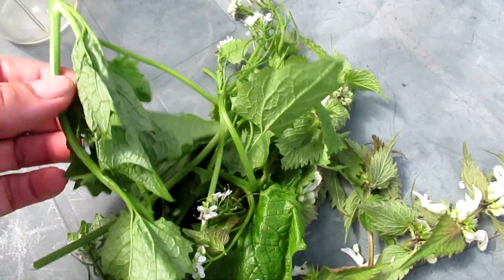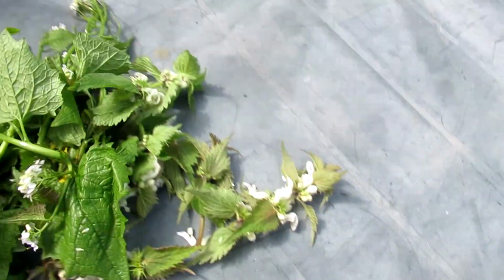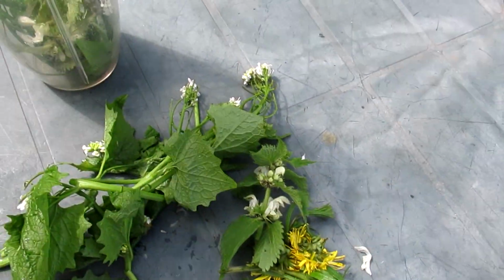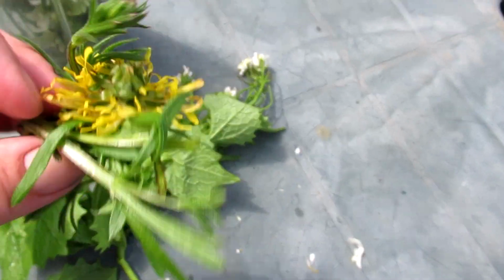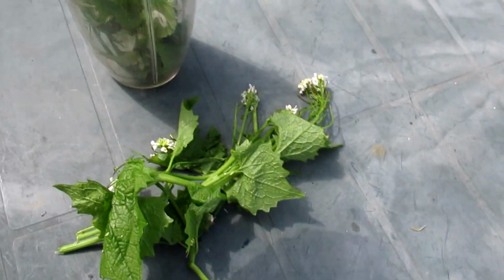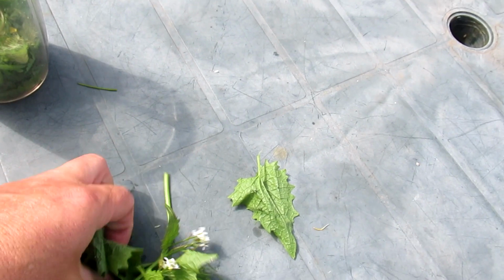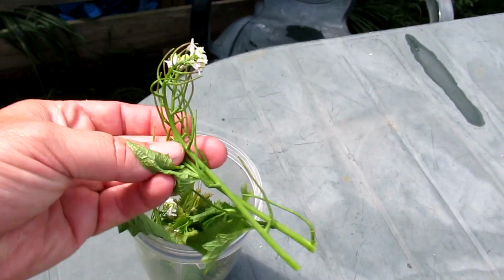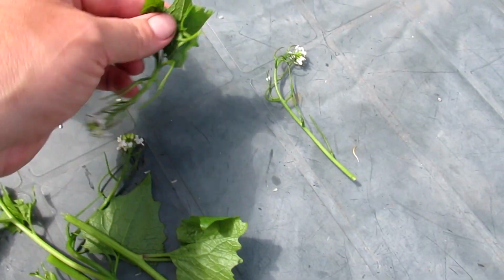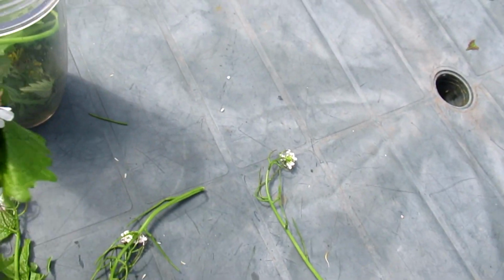Right, here's what I've collected. I got some Jack by the hedge. Chuck that in there. I got some dead nettles. We put them in. Nettles are supposed to be quite tasty. I got some dandelion flowers, and oh, it's all blowing away. It's a bit windy today. Chuck that in. Just take the tips off. Looks like it's going to seed actually. Right, we'll just have a few of the leaves. And then we'll give it a blitz in the NutriBullet.